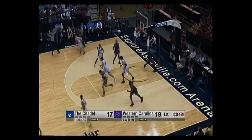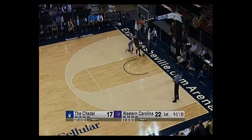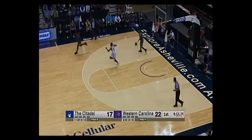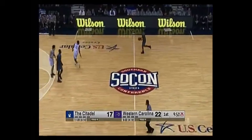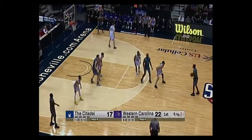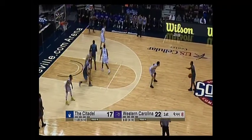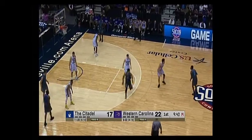Wide open Steger this time. You can't leave him that uncovered, and he makes them pay. No, you're exactly right. It's just like Preston Parks for Citadel. You have to locate him at all times. When you let Steger get his feet under him like that in the corner, he's going to shoot a high percentage. A 41% three-point shooter this season. As you mentioned, a lot of good first-year players in this league as freshmen.